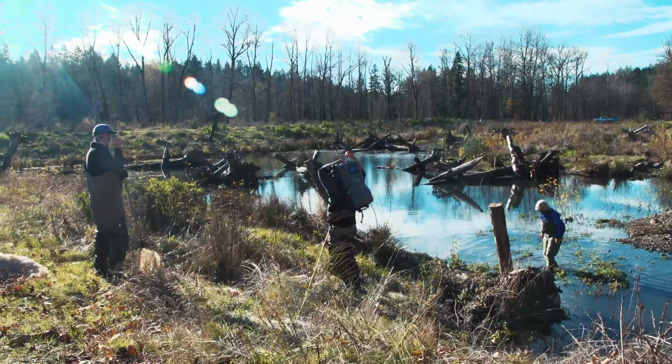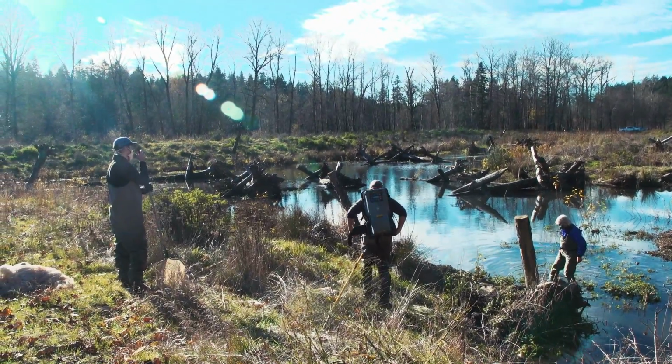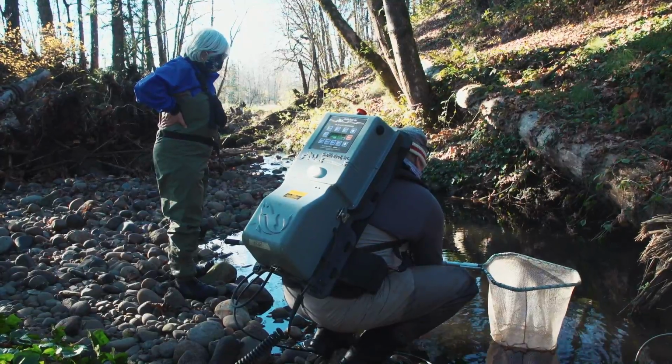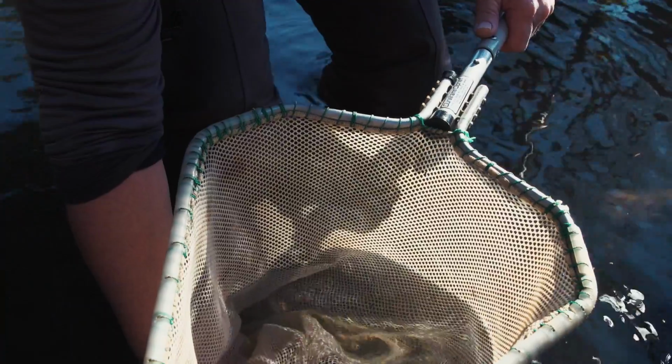We found 8 juvenile Chinook that were yearling Chinook. These fish had very likely spawned up above the hydroelectric project. We found other native fish: redside shiners, northern pikeminnow, longnose dace.